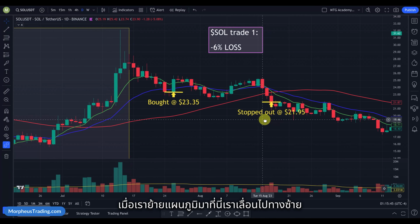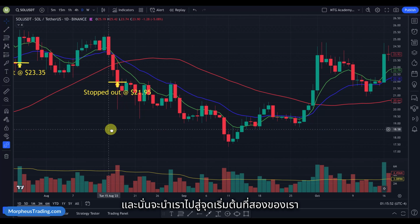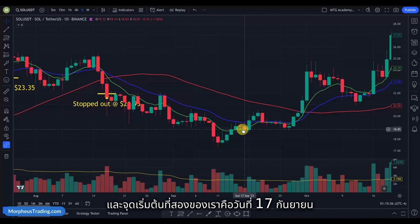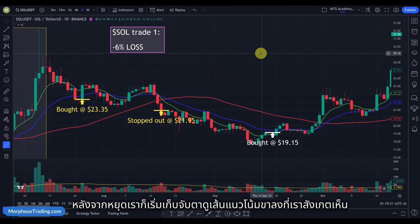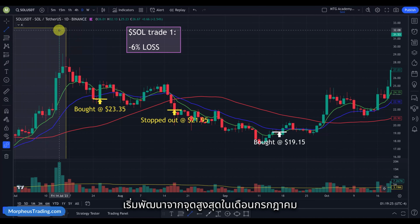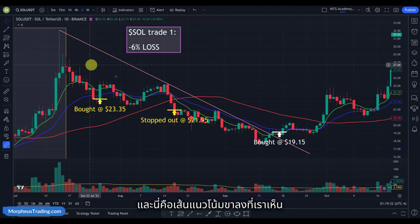So as we move the chart here, we scroll to the left, we'll see what happened after that initial losing trade, and that'll bring us to our second entry point. And our second entry point was on September 17th. So what was the rationale for our re-entry on September 17th? After stopping out, we began to keep an eye on a downtrend line that we noticed began developing from the highs back in July. And we'll go ahead and draw that downtrend line here so you can see what we were looking at. And this is the downtrend line that we saw.